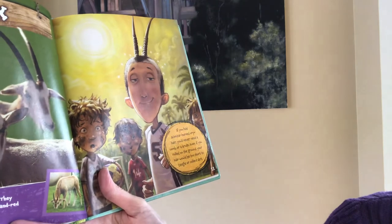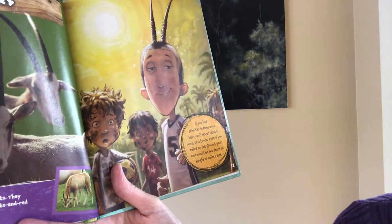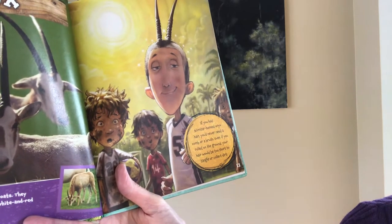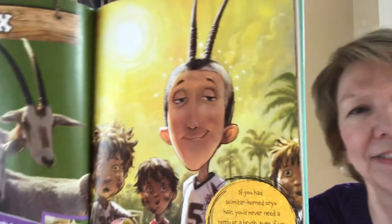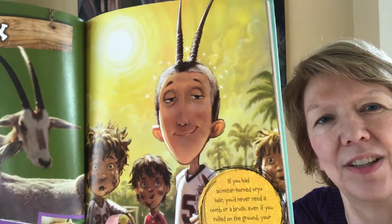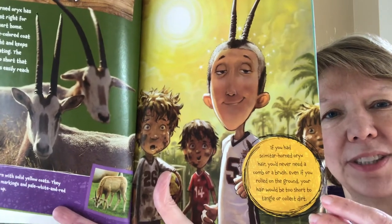If you had scimitar horned oryx hair, you'd never need a comb or a brush. Even if you rolled on the ground, your hair would be too short to tangle or collect dirt. So here's a boy with oryx hair. They put horns on them too a lot, don't they, if the animal has horns?